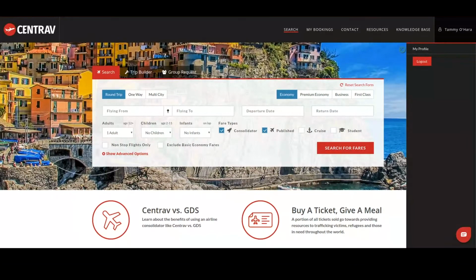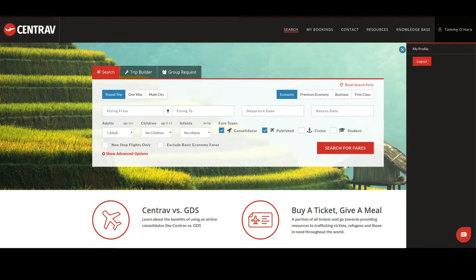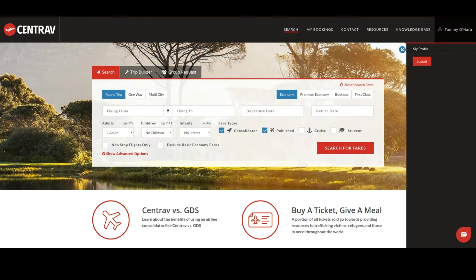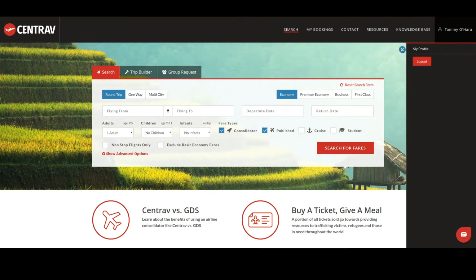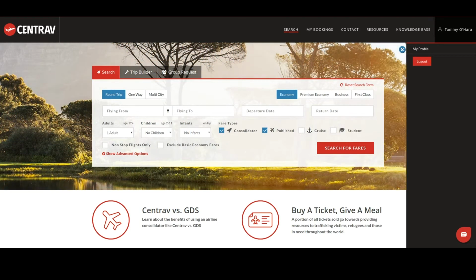Now, first off, what is an air consolidator? An air consolidator is a company such as Centrav. There's a lot of other ones out there where you can search and book airline tickets from a variety of different airlines. A lot of people don't book air because they don't have a GDS. The air consolidator takes away the need for a GDS. And it puts you on an even playing field because now you have access to the same air pricing and contracts that a lot of people who have the GDS do. And you don't have to worry about learning all those codes because it's done for you on Centrav's side.